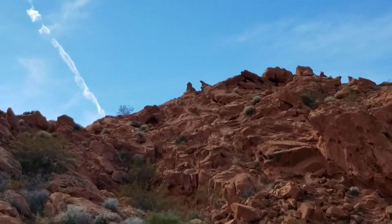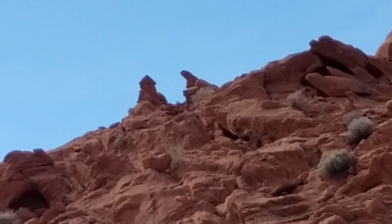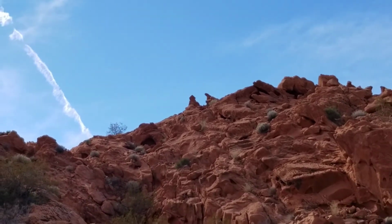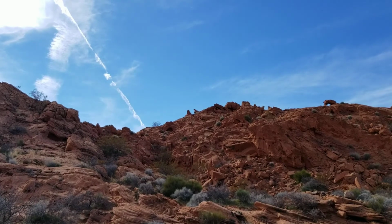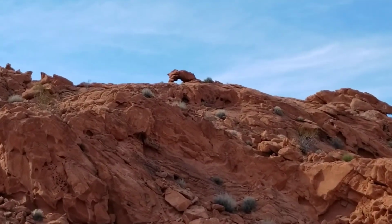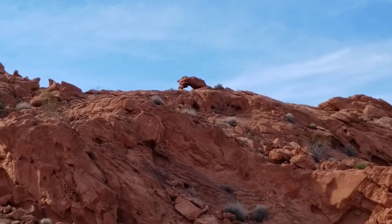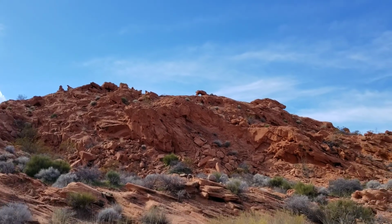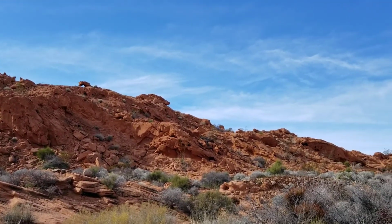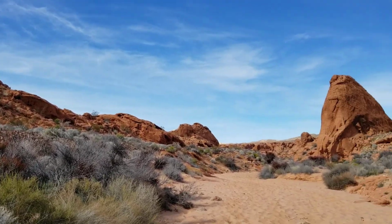Yeah, I like that little one up there. It looks like an arch that had seen its last archness. There's one that's still in existence as an arch. Rocks making all kinds of weird and wonderful formations here.